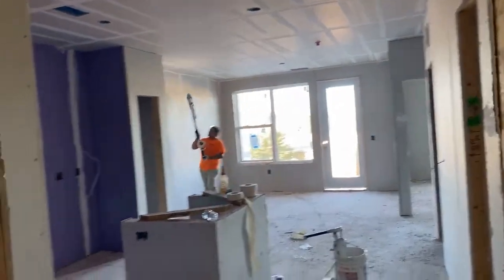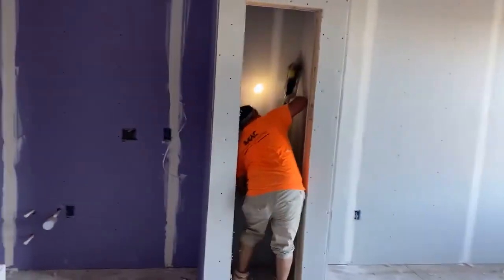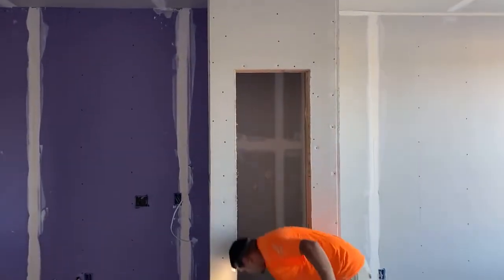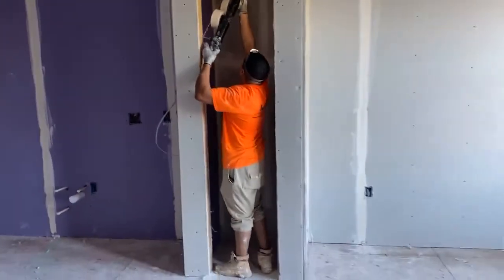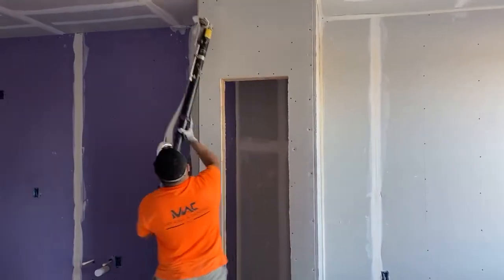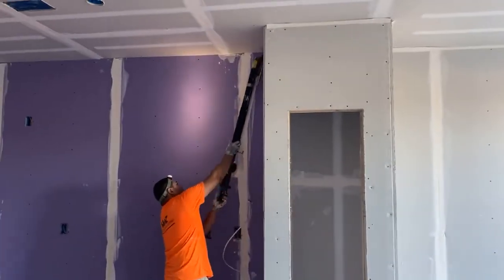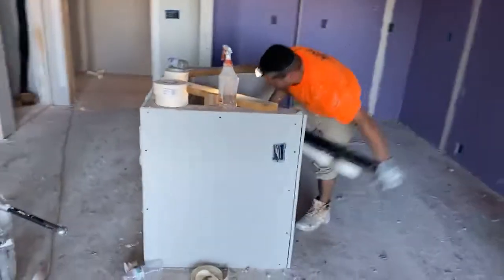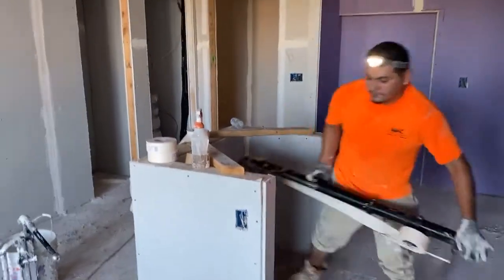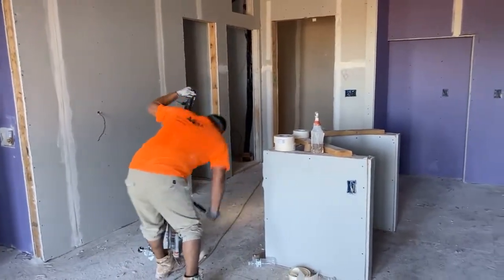These guys are all about production, so they're going to go really fast. Let's just watch this guy take some more. In the little closet, he's right in there with the bazooka. No problem. Small closet. You can see how little it is, and he's taping the whole thing up. Fast. Very fast. Little small closets in here.